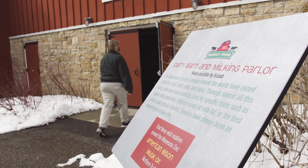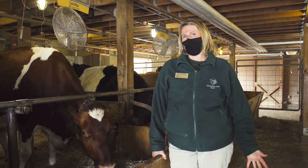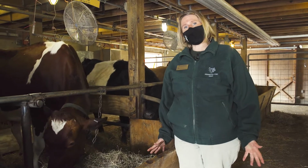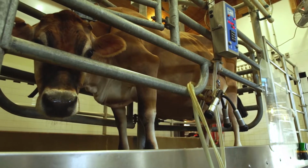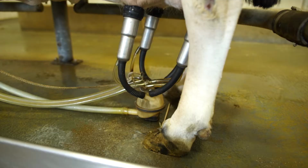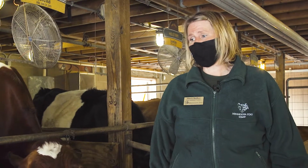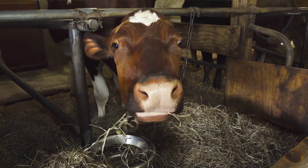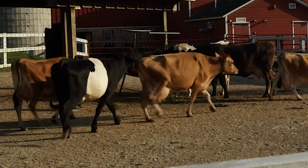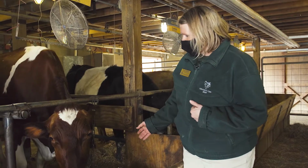Now let's check out the cows. Each day when we come into work, we come into the dairy barn, and all of our dairy cows need to get milked twice a day. So usually first thing in the morning, the cows go into the milking parlor where they get milked. They also get fed a pelleted diet every day, and then they also get fresh grass hay. After the cows get done getting milked, then they like to go outside so they have lots of exercise in the cow paddock area.